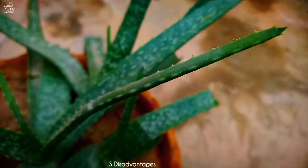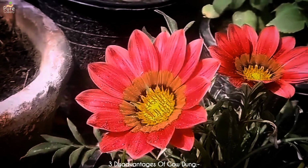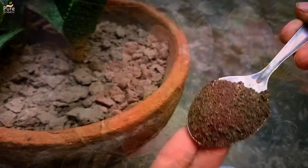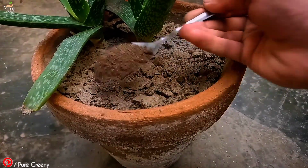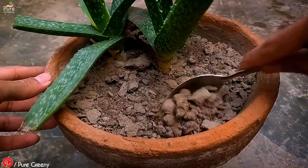Plants like aloe vera, vinca plant, gazania flowers, and other low to moderate feeders like a small amount of cow dung, and overuse of cow dung can lead to many side effects. That's why it is also important for you to know about its drawbacks.